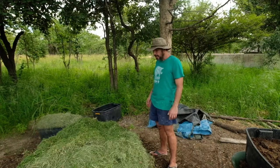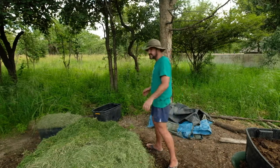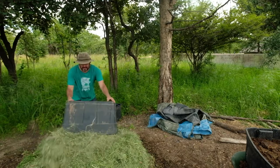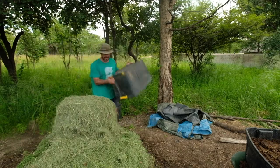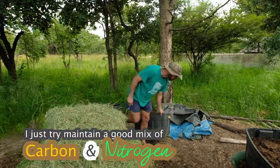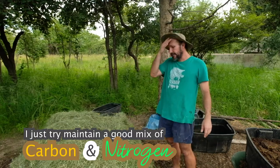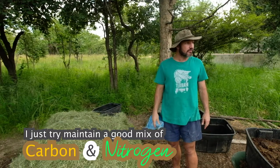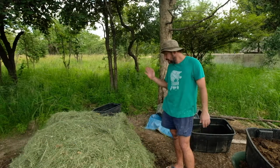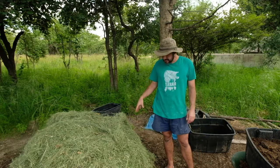I'm using both. This location is just as much of the material that I can get as possible, and I'm not really concerned about that nitrogen to carbon ratio that I spoke about in that original composting video. This one is purely whatever material I can get, I put it here, and just so this grass doesn't mat up, we'll mix it in.